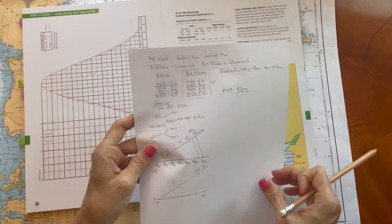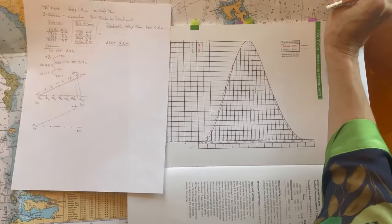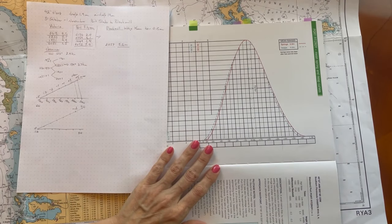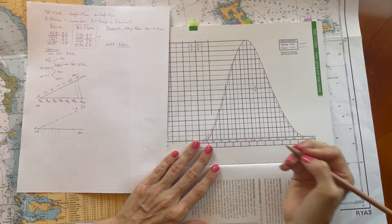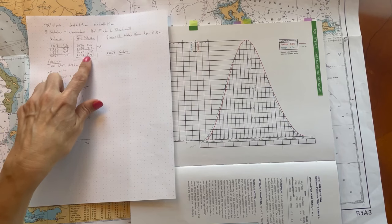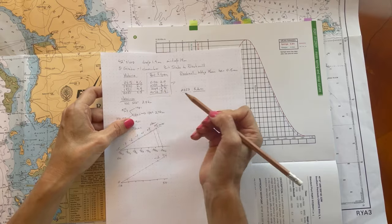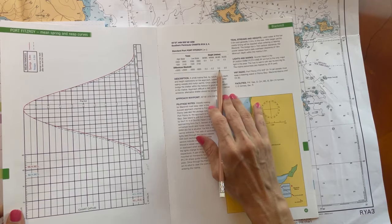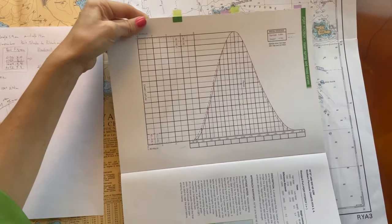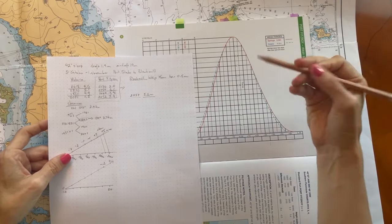Well, let's do our times. We're just noting that our height there at low water is 1.4, which is again exactly what we have for neaps, so we don't have to do any calculation there. It's a zero.